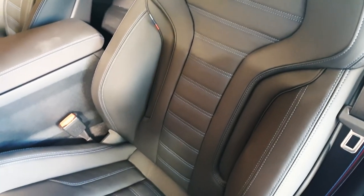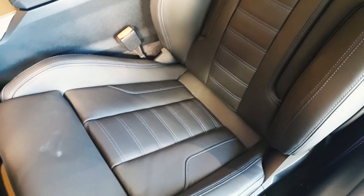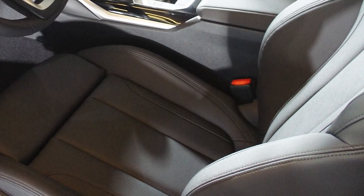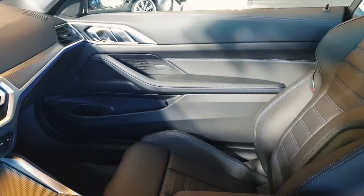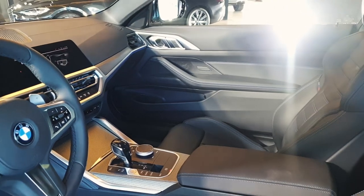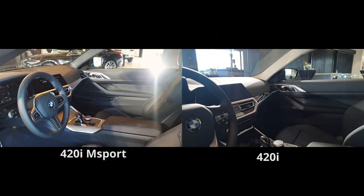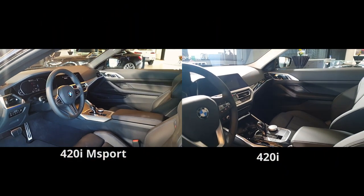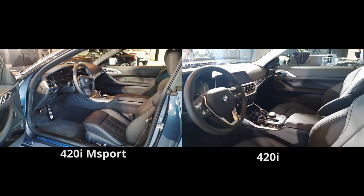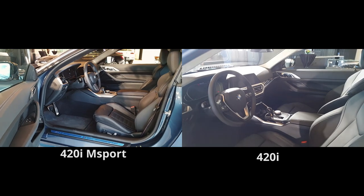The M Sport gets Vernasca leather. The regular 420i only gets Sensatec leather, which is another word for synthetic leather. The M Sport also gets aluminum accents instead of the gloss black accents of the 420i. And the M Sport variant gets sport seats, which are a lot more comfortable and offer a lot more bolstering.